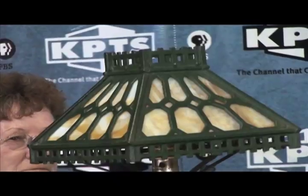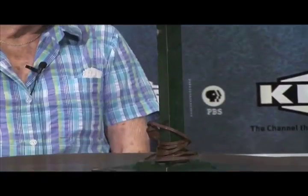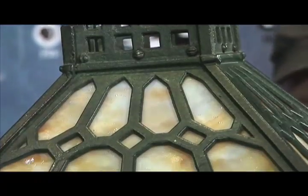So what are you bringing today? This lamp. Very nice. These lamps were made in the 1920s, probably the late teens to 1930. They're called slag glass lamps. It has some Art Deco designs in it. This is slag glass, caramel slag glass on the top.